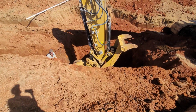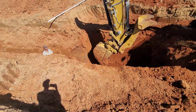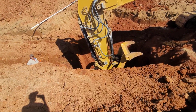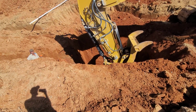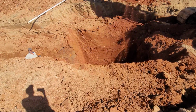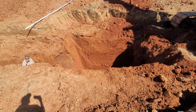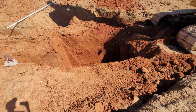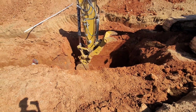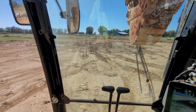Oh. You better watch out. It's going to be you on the back side of the bucket. It's an awful deep hole. And dark. Feel like I've been in every machine today.